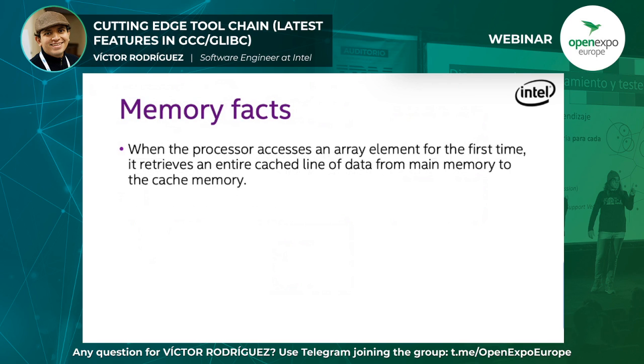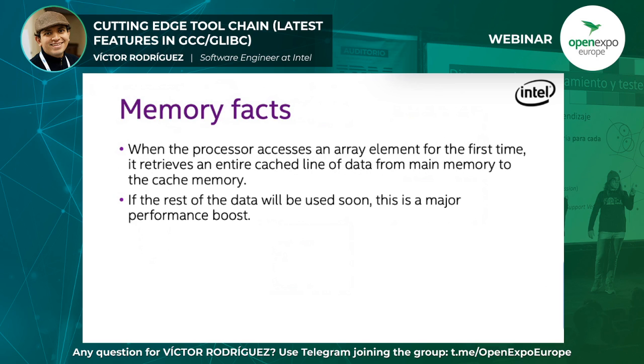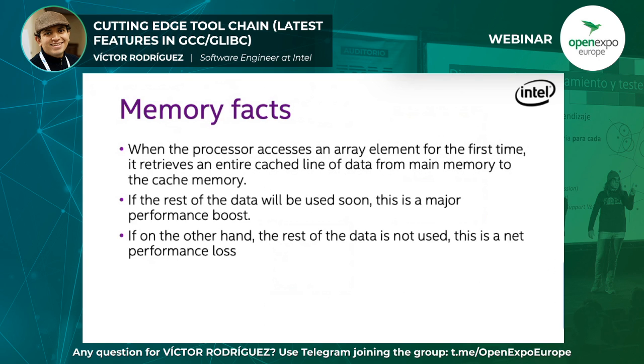Before that, memory facts. When a process accesses an array of elements the first time, it retrieves an entire cache line of data from the main memory to cache memory. We know that principle for the facts of memory. If the rest of the data will not be used soon, and this is a major if, it's a performance loss. If it is used very soon, it's a performance boost.